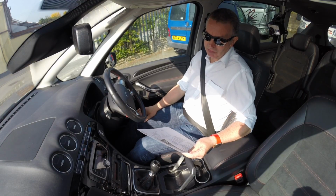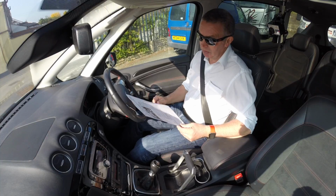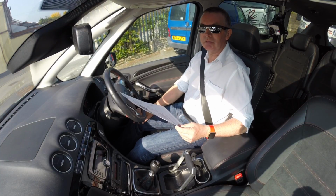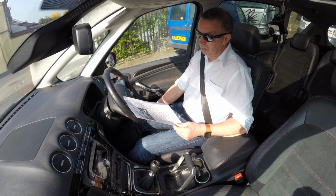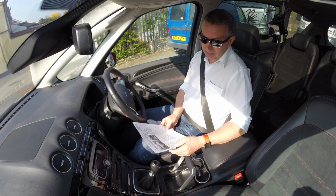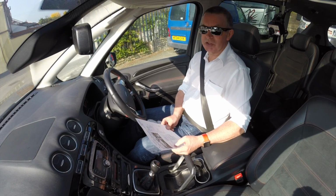Let's just see what else. Now, it doesn't tell me the fuel consumption on this. I'm not sure why, possibly because it'll vary greatly if there's just one driver or 700 people in it. Keyless entry, keyless ignition, blind spot information system.